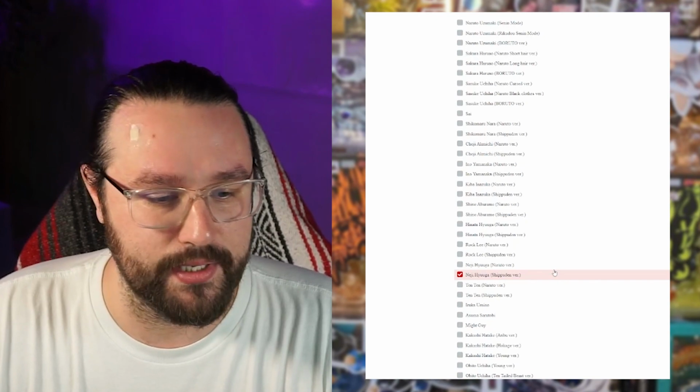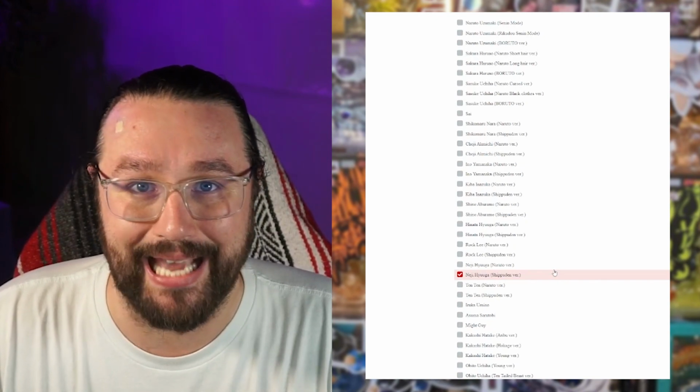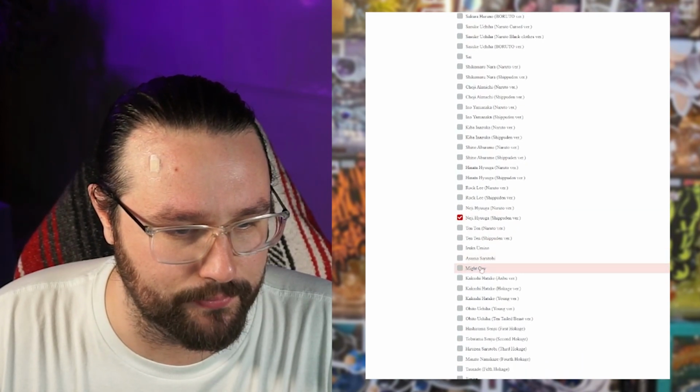So the next figure I want to see is going to be Might Guy. I really like Might Guy, so I'm going to select him there. He's really, really cool, especially if they make him have a faceplate of opening the 8th gate. Well, that would be really, really cool.